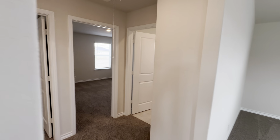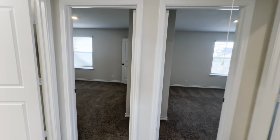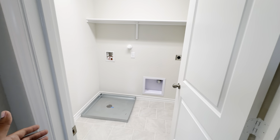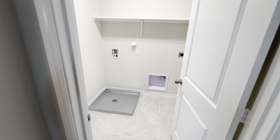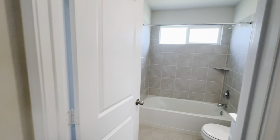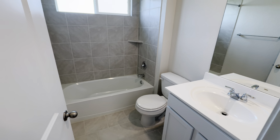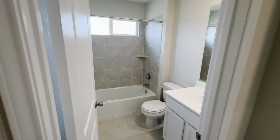All right, I don't want to make this tour too long for you, but these are the last 3 bedrooms. Utility room right here. And shared bathroom.